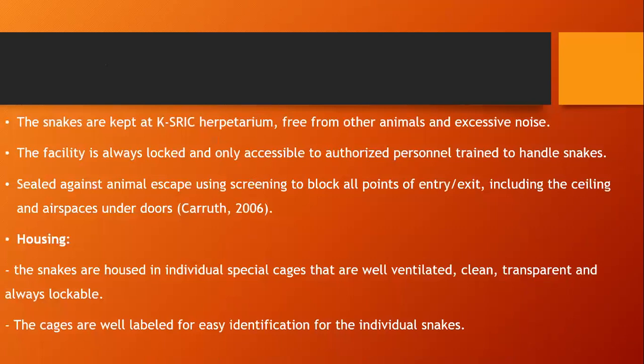The snakes are kept at K-SRIC Captivarium, free from other animals and excessive noise. The facility is always locked and only accessible to authorized personnel trained to handle snakes. It is sealed against animal escape using screening to block all points of entry, or rather exit, including the ceiling and air spaces under doors. So you notice snakes are very flexible.